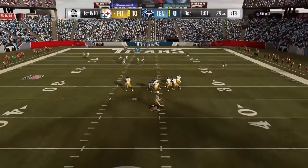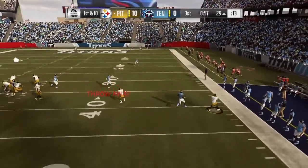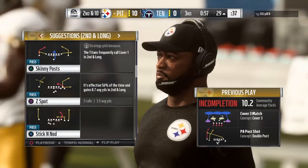Now a play fake here on first down. Flush to his right. And he'll toss this one incomplete. Seeing no options, he throws it away.